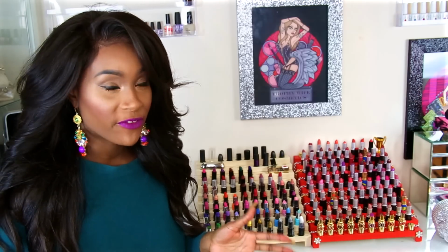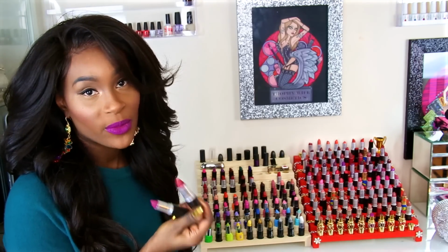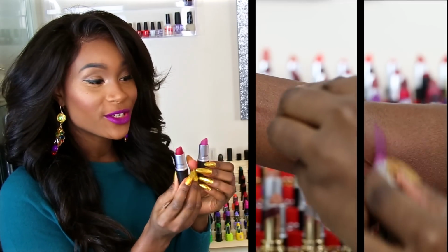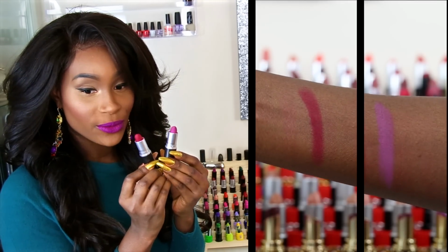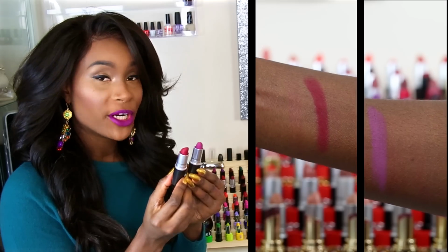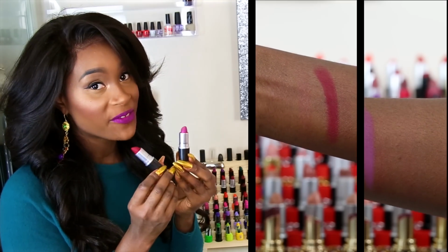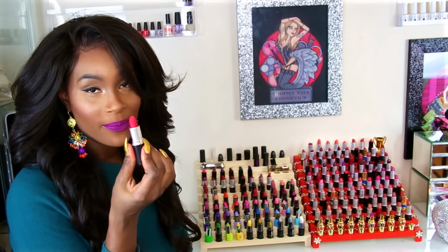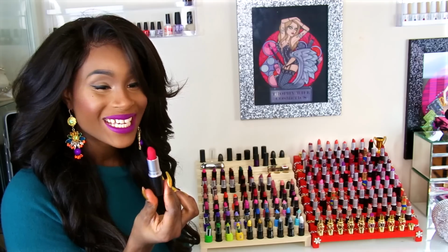I also have some favorites from the Riri line. The two that I like from the Riri line are Riri Boy and Ho. These two colors are really beautiful on any skin tone. And of course, it is a plummy and a purpley type of color, and that is my favorite color to wear. Another one that I'm really loving from MAC is All Fired Up, and it's a beautiful matte pinkish color.